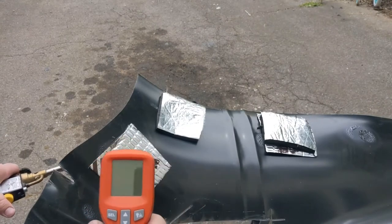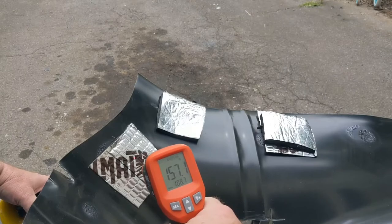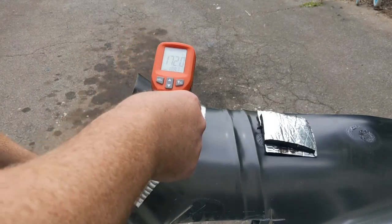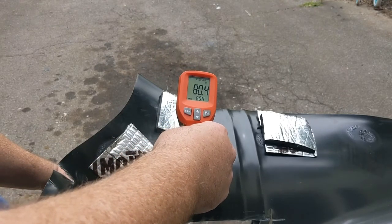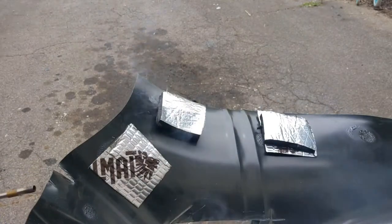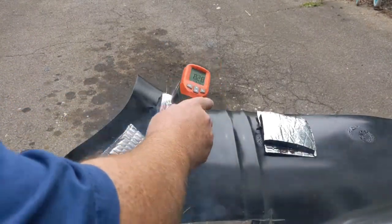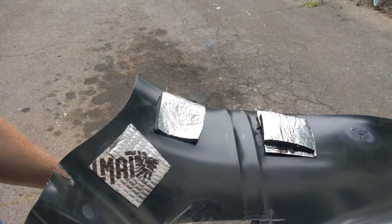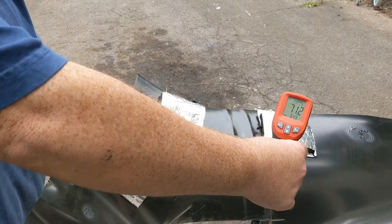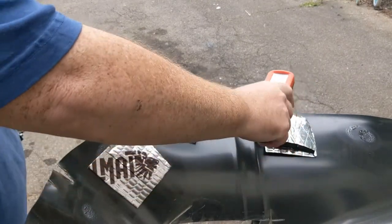So let's hit this Kilmat area. 150, 160. This stuff's at about, I think I saw 83. Yeah, 83. And on fire. Yes, that's hot. Now we're going to do where they're together. Currently 70. Get over here where I can see. 73, 74, and it's also smoldering.